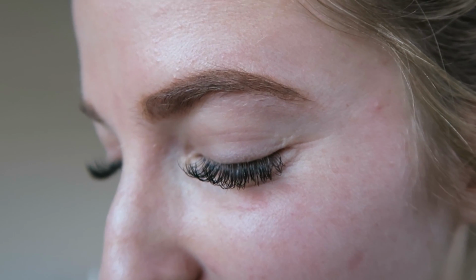Next question, can you wear mascara? Yes, you definitely can wear mascara. However, most of my clients don't wear mascara because they are totally happy with how the extensions look on their own, and they got extensions so that they don't have to bother with mascara anymore.